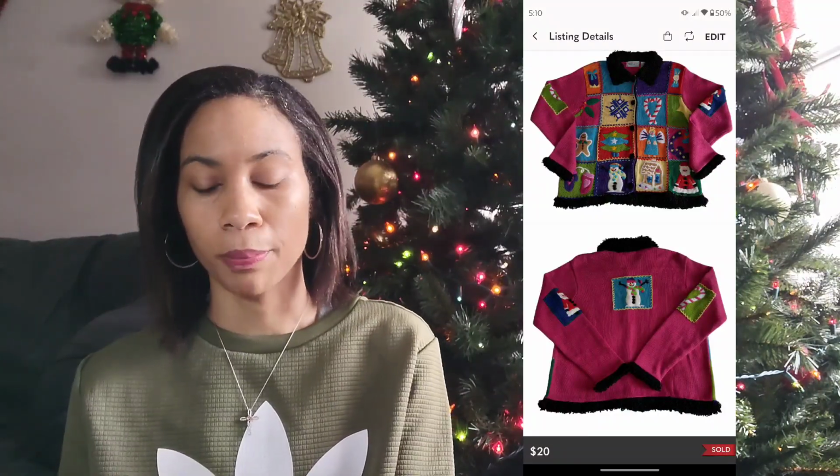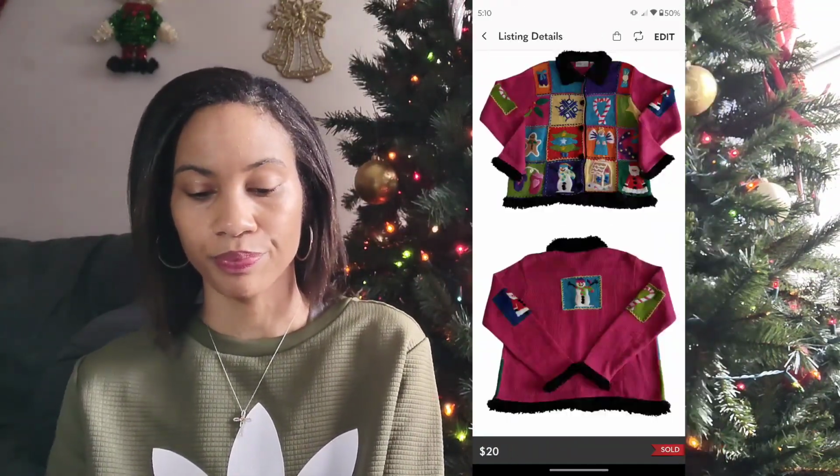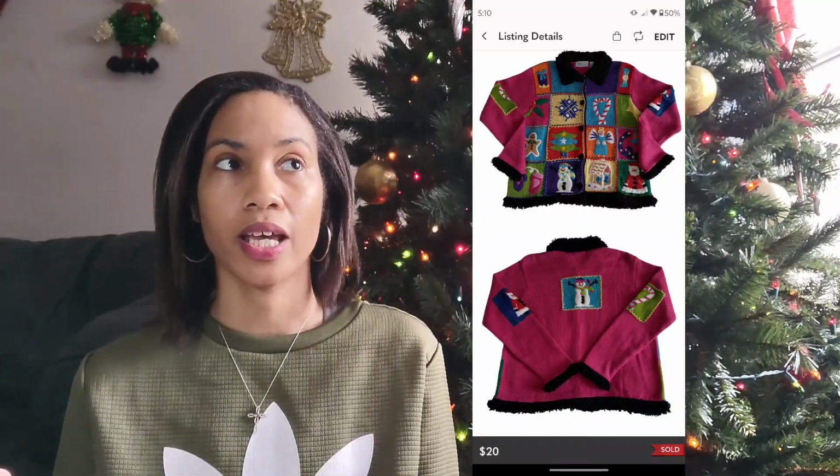Then on the 10th, I sold this Bell Point size large pink festive holiday check sweater. I paid $5.24. It sold for $20, and I got a profit of $10.76. So this is a sweater that I actually had to relist.